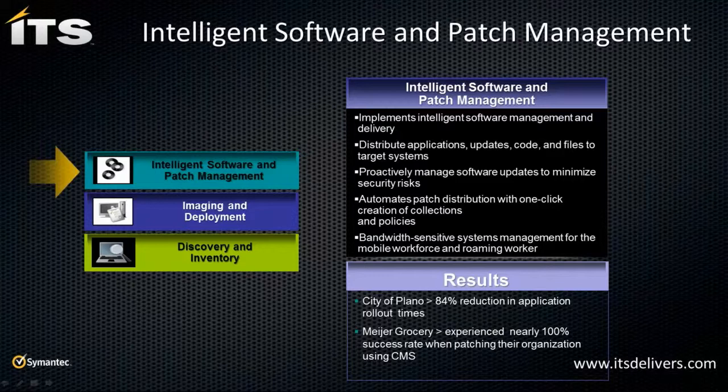Even if we had, speaking for Windows, if we had our Windows update turned on, there's no guarantee that the Windows update right out of the box is going to work with the software that's installed on our computers.